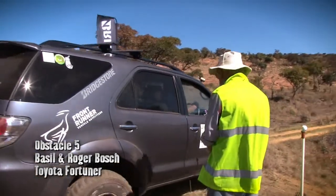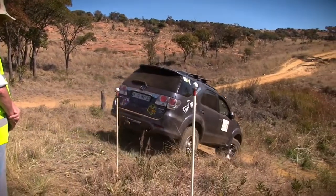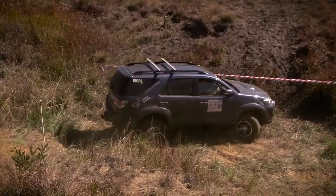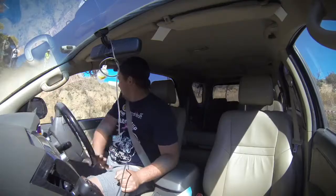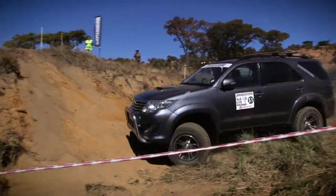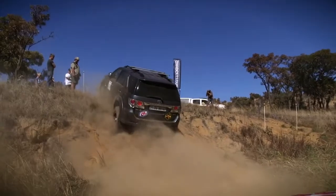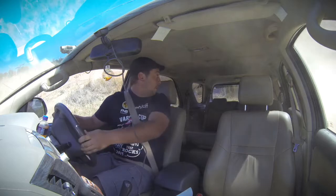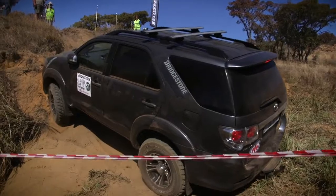To round things off at Obstacle 5, another Toyota. This is Basil and Roger Bosch, and they're in a Fortuner. Off they go. Having successfully made it down the hill, Basil lines up the Fortuner and lets rip. Okay, so that didn't go entirely to plan. But he's got one more shot. Come on, Basil, you can do it!